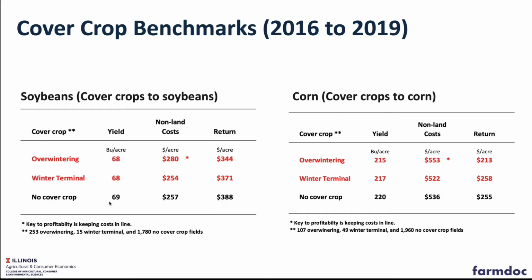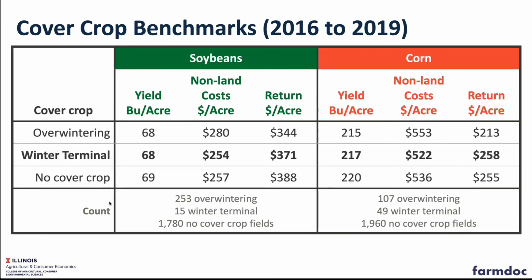So cover crops. Here are our results from cover crops from 2016 to 2019. The left side is cover crops to soybeans, and then cover crops to corn. We have soybeans to corn, yield bushels per acre, non-land cost, and returns per acre. One of the things that you will see here is that, first off, going into soybeans, yields were about the same.